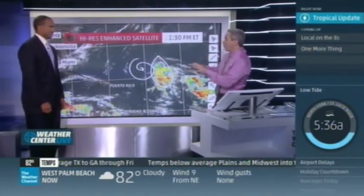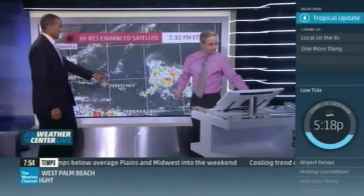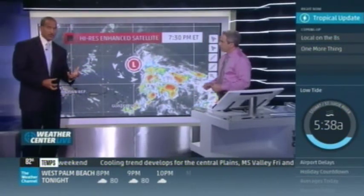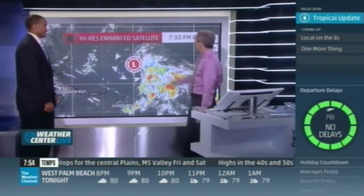That is not a setup for immediate development, but we'll have to watch it just in case things change. At the very least, the circulation is helping to give you some rain showers there across the Lesser Antilles and like the Guadalupe Islands. But we're not looking at that surface low, not looking at an imminent depression or a tropical storm or a hurricane. This is an upper level low.